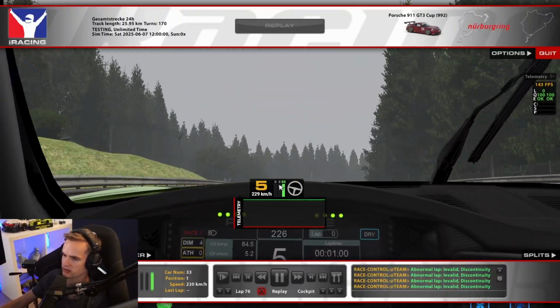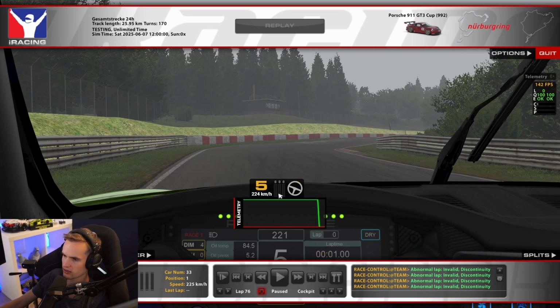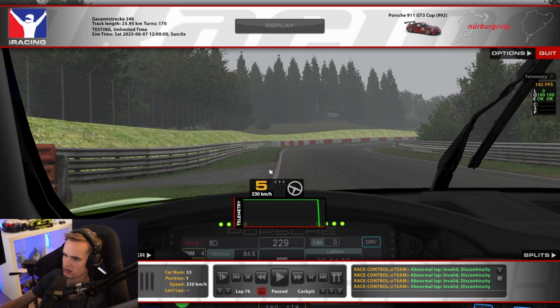Then we have this little jump here. And for this, you want to aim for that part here, the part where there is no grass. And now you lift the throttle. You can go even a little bit more to the left. Just be careful about that to not go completely on the grass here.